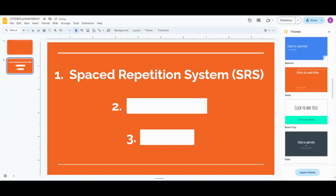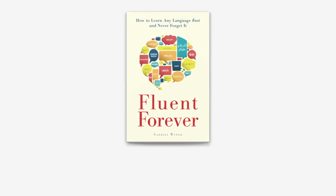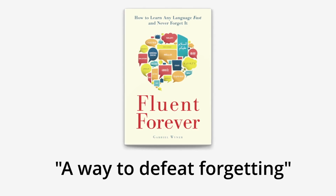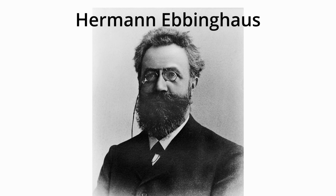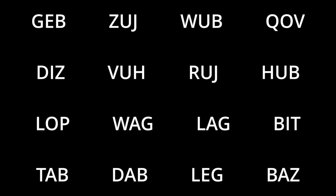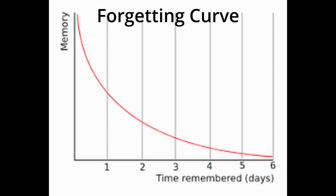The first thing I applied is spaced repetition system. Fluent Forever describes the spaced repetition system, or SRS for short, as a way to defeat forgetting. How it ends forgetting was discovered by Hermann Ebbinghaus in the 1800s, who is a psychologist who performed studies on himself by remembering random syllables and seeing how long it took him to forget it. That leads to our understanding of the forgetting curve today.